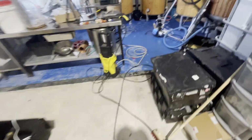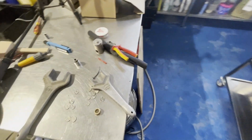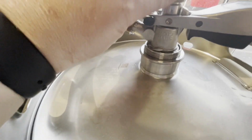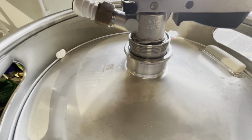I've bought this tool, which I had assumed had some sort of mechanism to de-latch it after it was unthreaded, but it doesn't. This just unscrews it. And what we've got here is the unscrewed valve, as you can see. But you can get it that far and it stops.